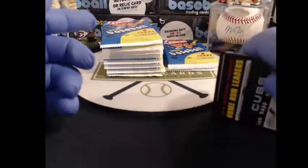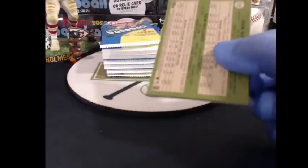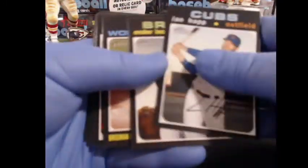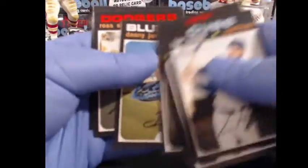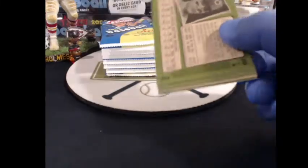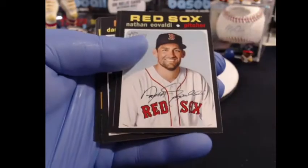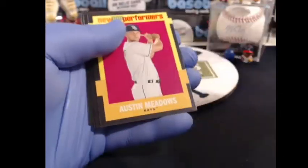Arizona. The Alex Gordon high number. Congrats, John. Dude, I can't stop dancing either, man. I am so happy for you. This is awesome. And another Gavin Lux rookie. My God almighty. Gavin Lux rookies falling from the sky.